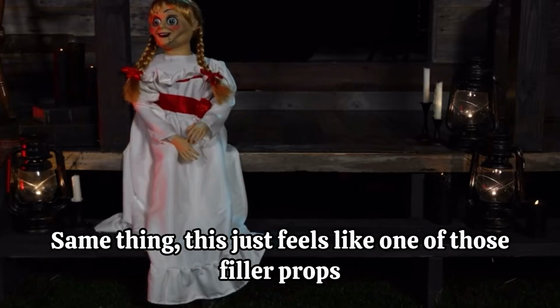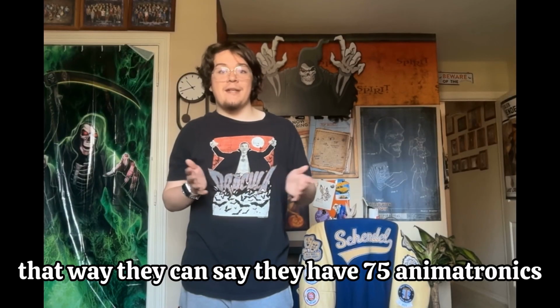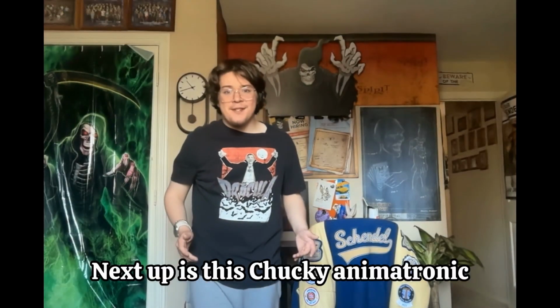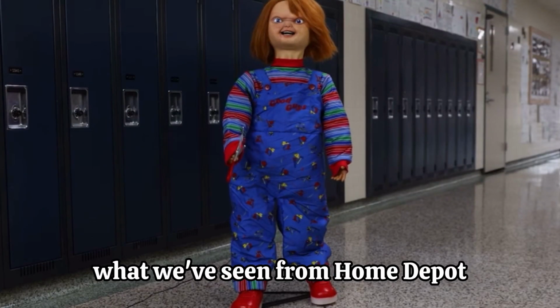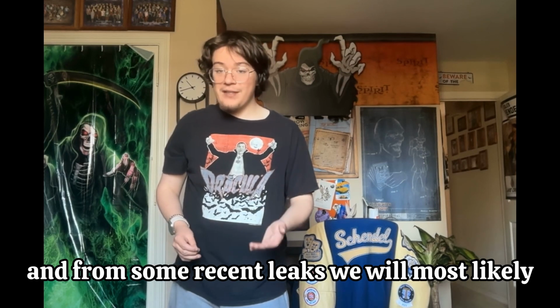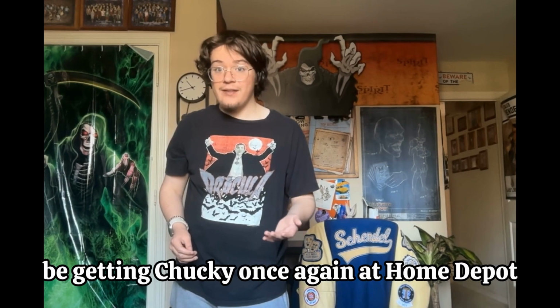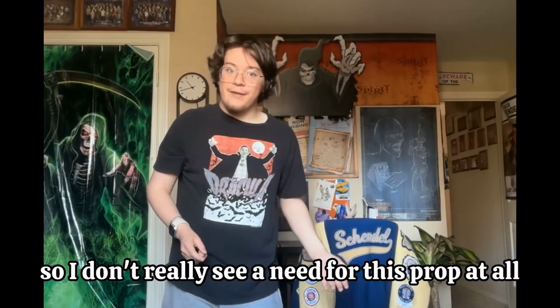Next up is the Annabelle doll. Same thing. This just feels like one of those filler props that they got so that way they can say they have 75 animatronics. Next up is this Chucky animatronic. And again, after what we've seen from Home Depot and from some recent leaks, we will most likely be getting Chucky once again at Home Depot. So I don't really see a need for this prop at all.